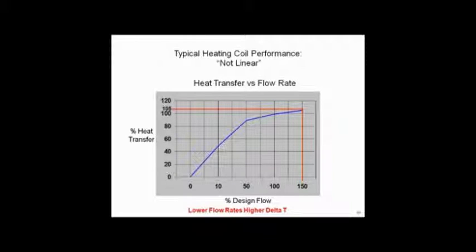In other words, the vertical axis is how many BTUs you're getting out as a percent, and the horizontal axis is percent flow. Now the red line is kind of the top, showing you overflowing, you didn't gain a whole lot. Let's look at 100% flow, you're going to get 100% BTUs. Everybody see that? So 100% flow, 100% BTUs. I've got my design delta T, whatever it may be. This is a sensible coil, not a latent one. A typical sensible heating coil, hot water to air.